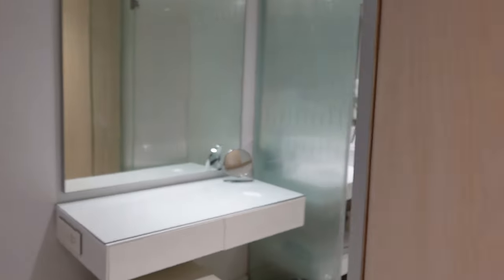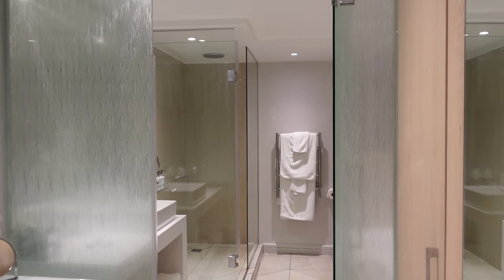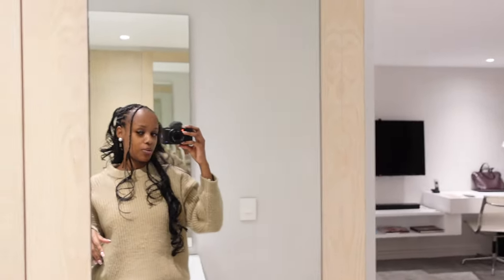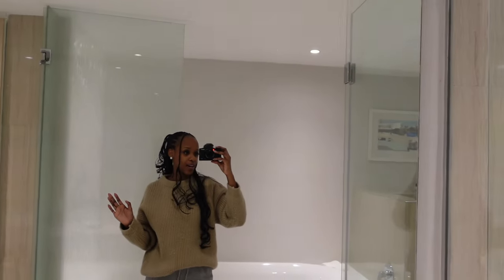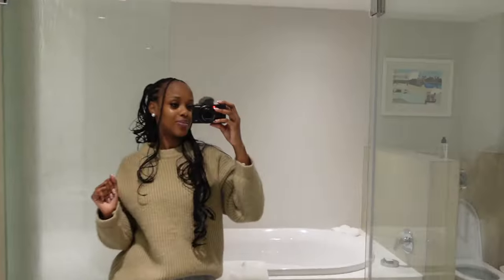Then we have the bathroom. I feel like this is not doing the room justice, but it actually looks prettier than it looks on the camera. There is a mirror here, and then over to the side there's a full body mirror and another storage space. And this side, this is the sink, another mirror, there's two mini mirrors, the shower, and then a bathtub. The toilet is over this side. That is it for the room tour.